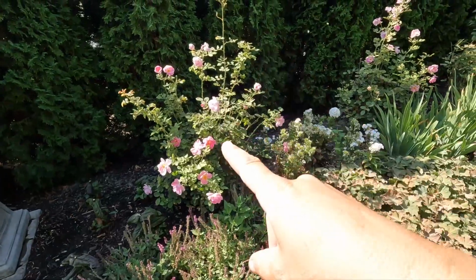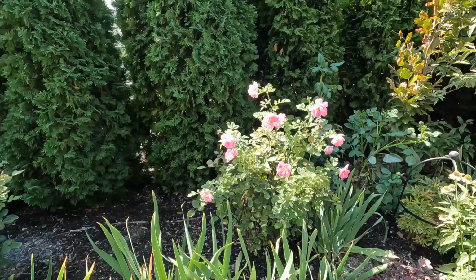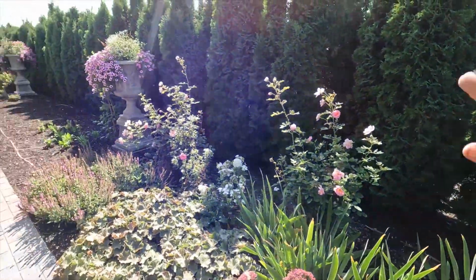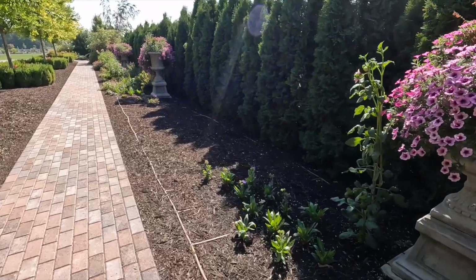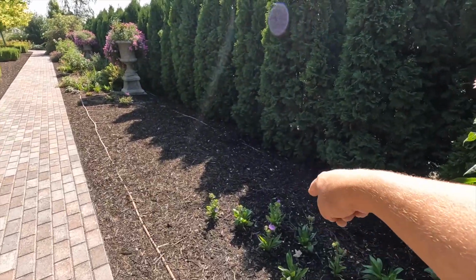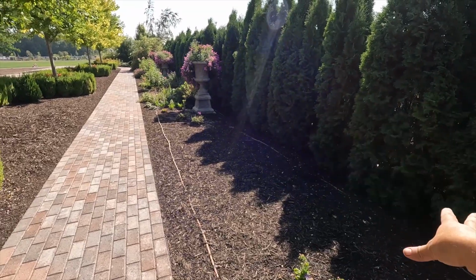And then here are the Royal Jubilees. Here, here, and here. About ready to bloom out. They've all got a really similar pink color, and it's kind of nice to repeat throughout. So I think we'll pop one in right in here, and then probably right down the way, and then over there. Kind of spread them out a little bit.